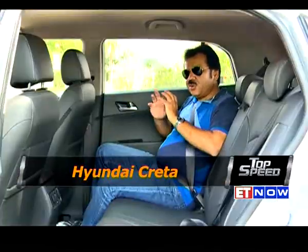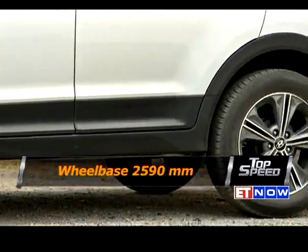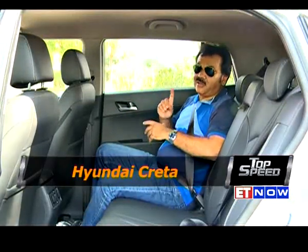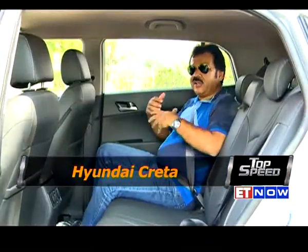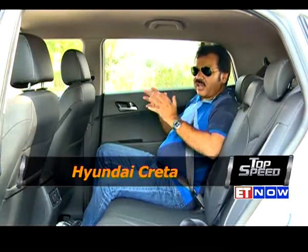The Creta here isn't really a big car. She measures in at a little over 4.2 meters, has a wheelbase of close to 2.6 meters. So the big question on everybody's mind is, does she have enough space? And the answer here is yes, she does. There's plenty of knee room, enough shoulder room, and following Hyundai's tall boy design philosophy, has plenty of headroom as well. So overall, the seating here is quite comfortable.